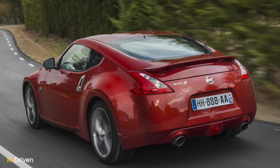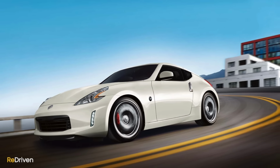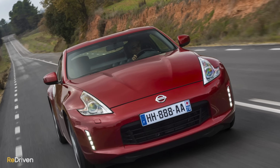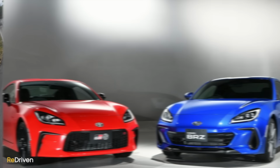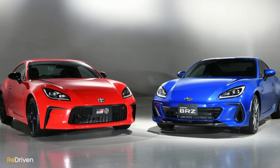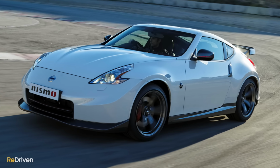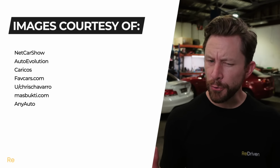But the real win again here is price and availability. You can pick up a 2017 or 2018 Z for under $40,000. If you're happy to look at even older models, they start from just over $30,000. And guys, if you're seriously considering dropping $60,000 on a BRZ or GR86, you can pick up a 370Z Nismo for that sort of money.